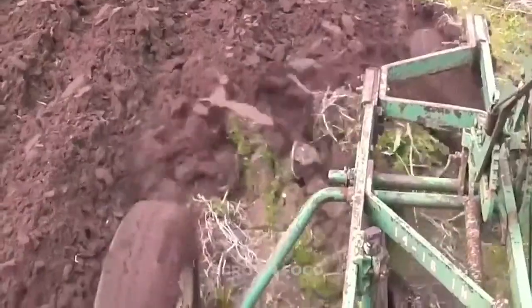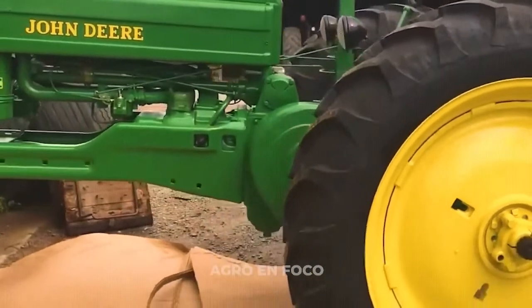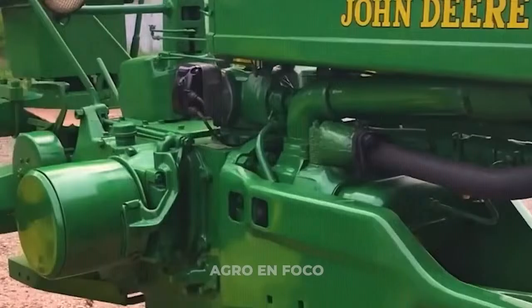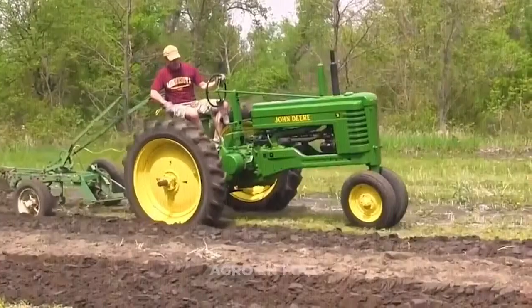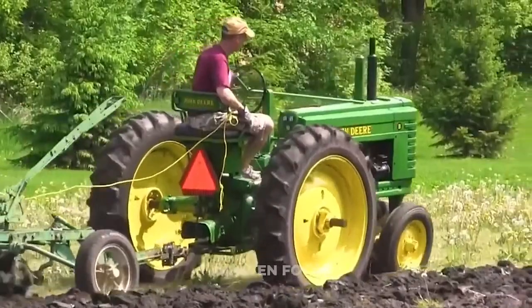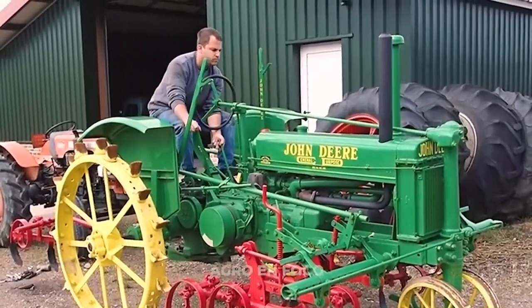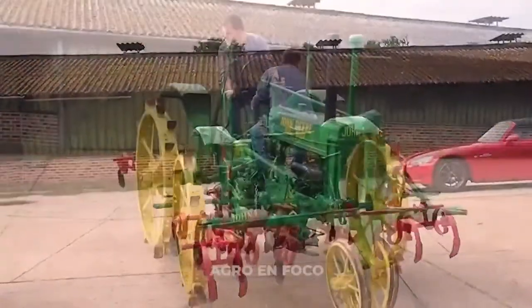The heart of the Model B was its liquid-cooled, two-cylinder engine, with a displacement of 3.1 liters. This configuration provided enough power for common tasks in the field, without wasting fuel. The tractor had 6 forward gears and 1 reverse gear, allowing greater control over the work pace. With an operational weight of about 4,300 pounds and compact dimensions, it was easy to maneuver and perfect for small properties. Additionally, the 750 psi hydraulic system and 540 RPM rear PTO made the Model B an extremely functional machine for its time.